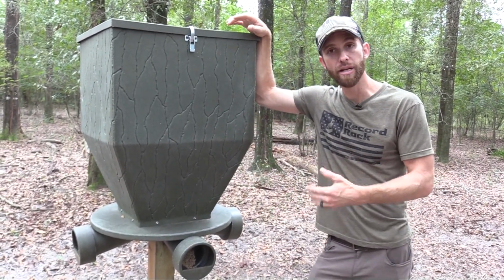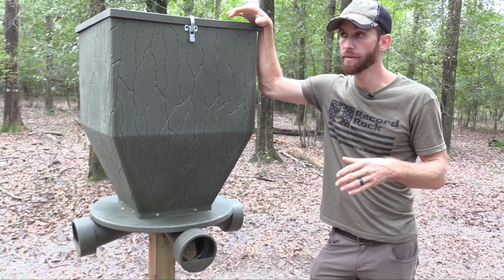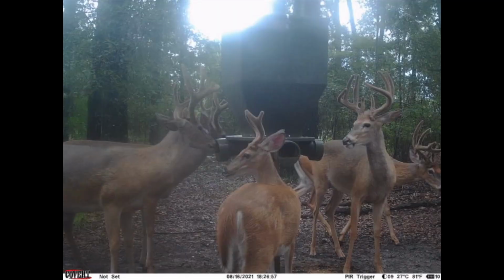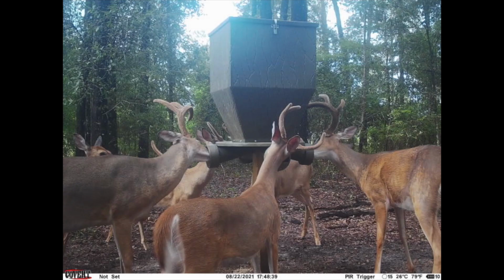And once they start eating that corn, then go about 20% protein feed, 80% corn, and do that for about a week. About a week later, do about 60-40. Just keep acclimating them to start eating that protein feed, and before you know it, they'll be hammering it like crazy.